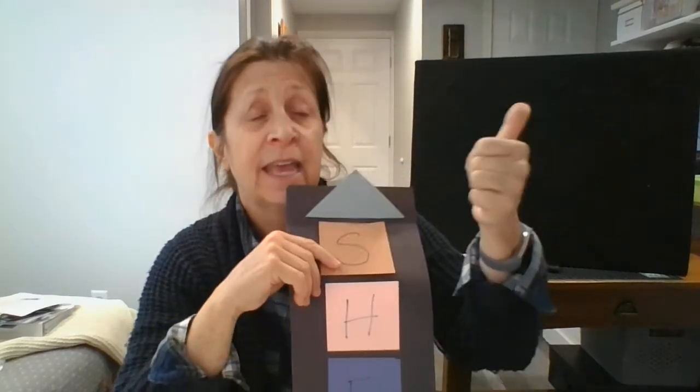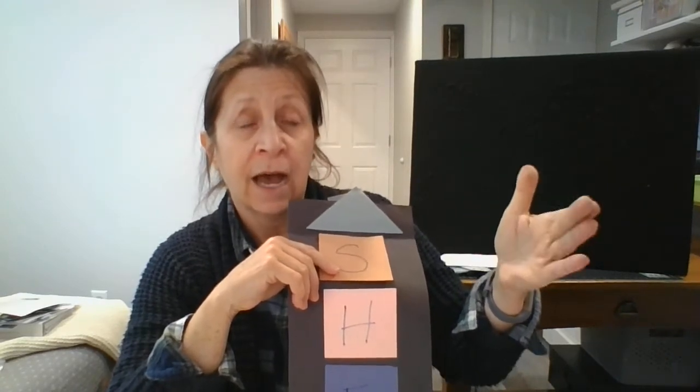I have one square for every letter of my name. So my name, Sher, has how many letters? 1, 2, 3, 4. But what if my name was Ben? I would have 1, 2, 3 letters. What if my name was Adeline? That has a lot of letters. A, D, E, L, I, N, E, 7 letters. So everybody has different letters in their name.